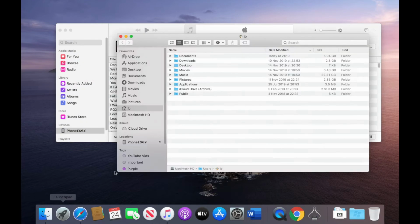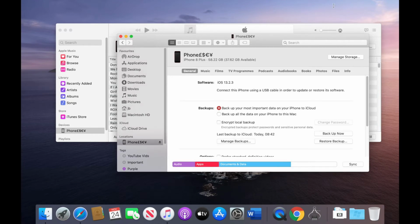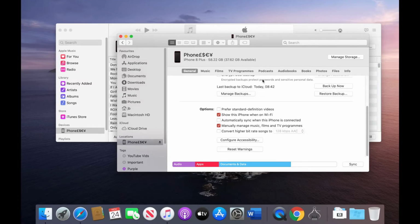So you go into Finder and my iPhone appears here, and if I click on it, as you can see, this is the old menu that used to appear on iTunes. So you can do your backups, encrypt your backups, and mess about with the options here, and it's got all your storage information for your iPhone and everything else. So that's something to be aware of: you can't sync your content directly from the Music app anymore. You have to do all your iPhone syncing from Finder.